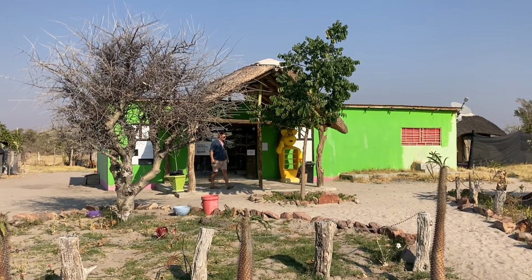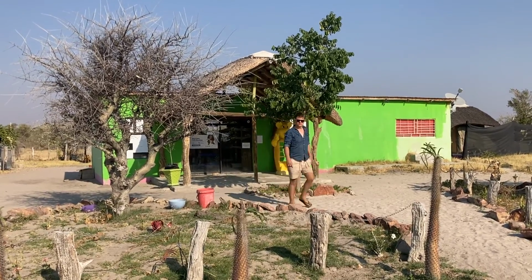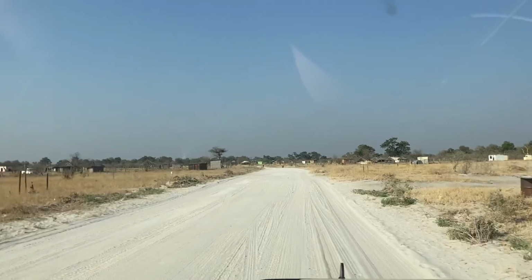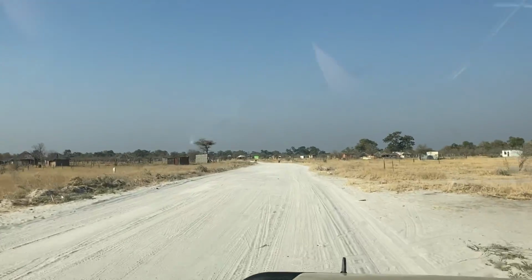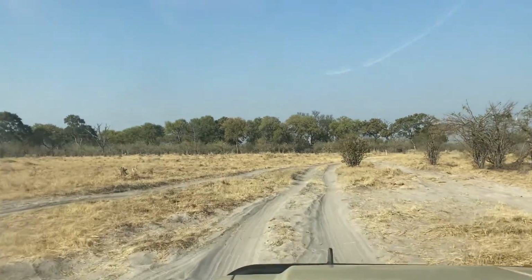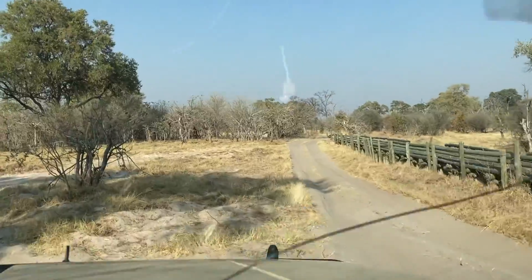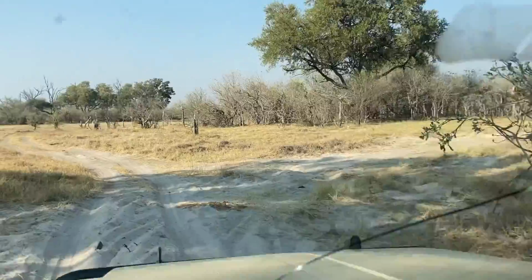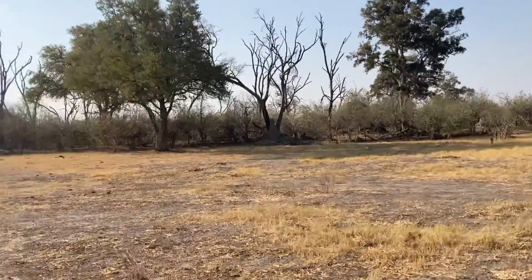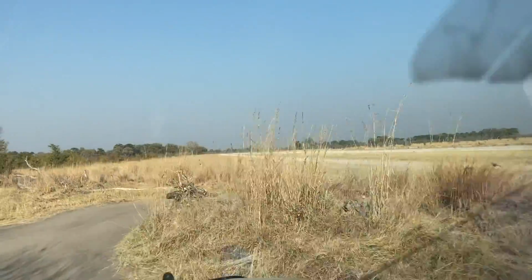Now this is the green shop in Khwai, and for the last few times I've come here, it's closed. So yeah, let me know. Have you ever found that green shop open? But there is a little shop in the town that is open more than the green shop. So if the green shop is closed, head into town, you will find a shop there. I just wanted to buy some lemonade, and I did find some, so that was good.